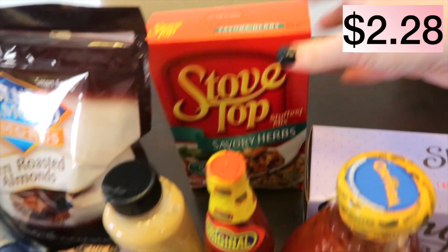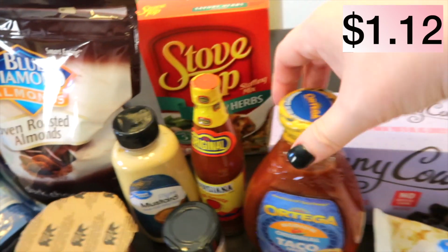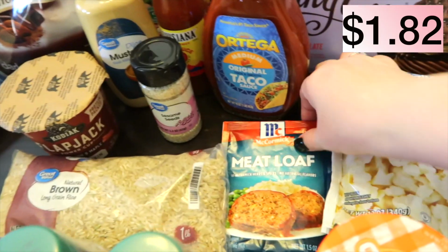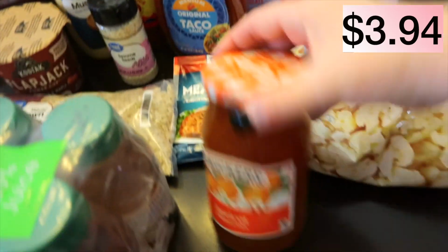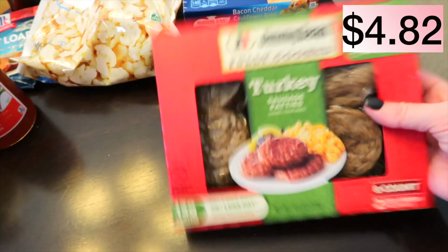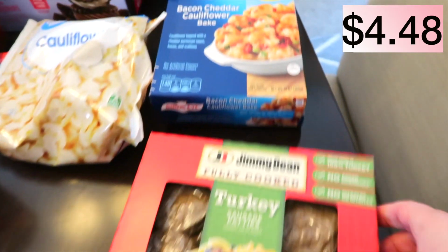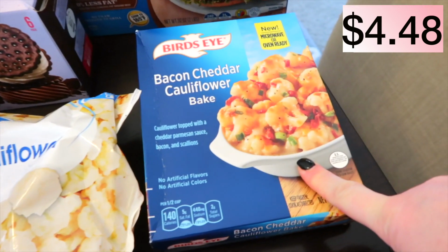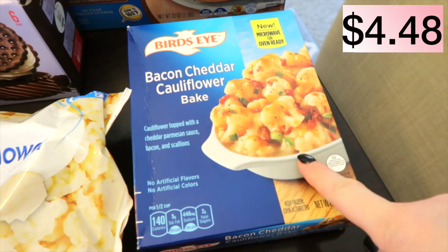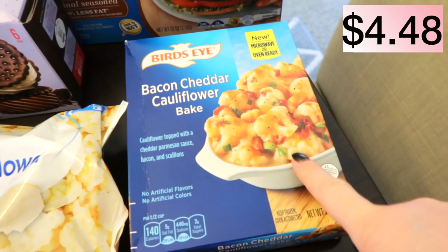Some stovetop stuffing. Needed some sauces, Dijon mustard, Louisiana hot sauce, taco sauce, some sesame seeds, meatloaf seasoning, and some apricot jam. Freezer items, I was happy to find the turkey sausage patties. These are so cool. I didn't even know that they had this out. I was looking for cheddar cauliflower and came across this bacon cheddar cauliflower bake. So we're gonna give that a try.